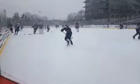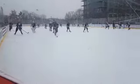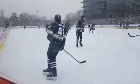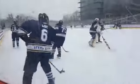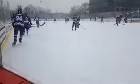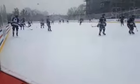Okay, for those of you joining, we're doing warm-ups here. We're in an open-air ice rink at Winter Park in downtown Columbus, Ohio, and it is snowing. They just cut the ice. I know you probably can't tell, but they just cut the ice, and we already have a layer of snow on top of it, so this should be a blast.